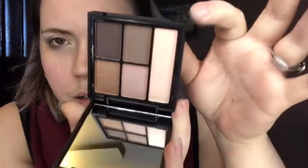Next I'm going to go into Saturday Sunsets and take this color right here on a finger. It's a really beautiful pinky shimmery shade. I'm just going to be putting that in the inner portion, right near my tear duct, to kind of give it an eye-opening effect.